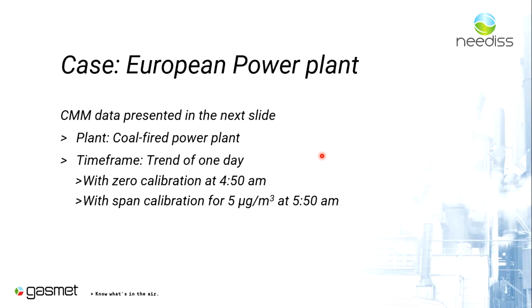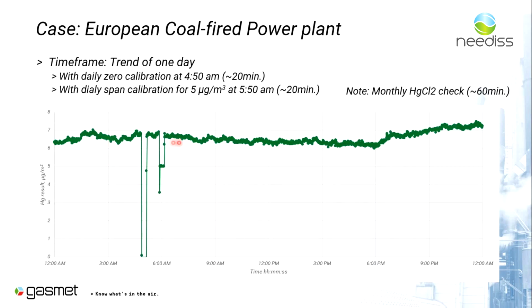So there's some case study in European coal-fired power plant. We capture the data for 1 day, and each day we do the zero and span calibrations. The calibration concentration was set to 5 micrograms per cubic meters. So you see the trend. In European, they keep the concentration in less than 10 micrograms per cubic meters, and this is for the zero span check. It took about 20 minutes for each span check. As for the Mercury span, Mercury chloride check, it may take about 60 minutes. However, Mercury chloride span check can be done in every month, not every day, if you follow the European standard.